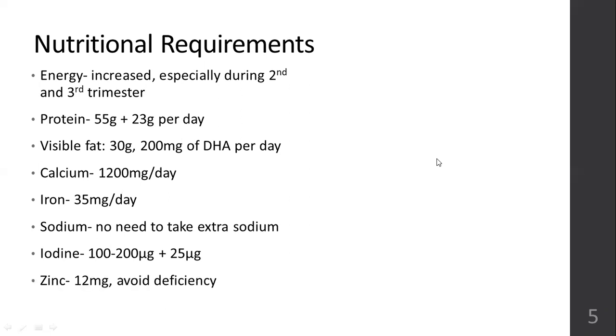Zinc, avoid deficiency. Usually an increase to 12 to 14 milligram of zinc is required during pregnancy. 12 is still less. As per the new data, it is 14.5 during pregnancy. So at any cost, avoid deficiency of zinc.